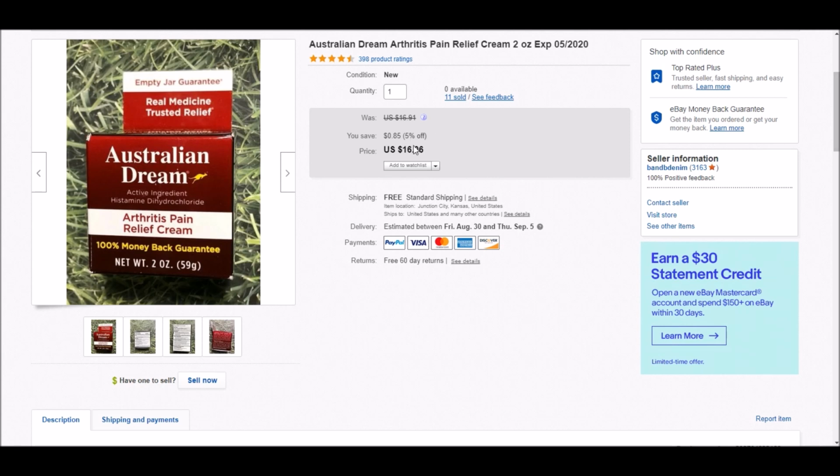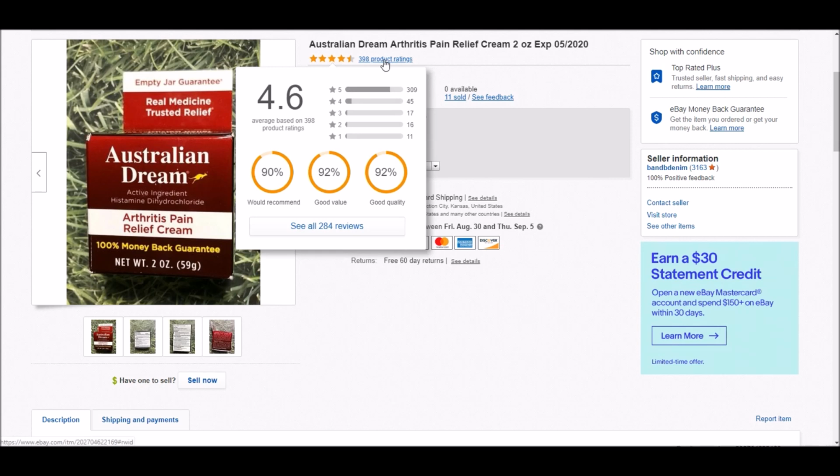So this item in particular, this Australian Dream Arthritis Pain Reliever Cream, sold for $16.06. And check out the product ratings here. The product rating is what happens whenever a buyer rates this exact item, it's tied to the UPC of this identical item. And out of 398 ratings, it's a 4.6. So people love this brand of this cream.